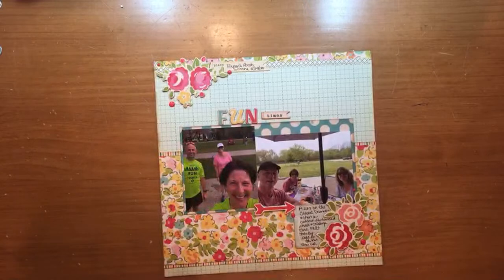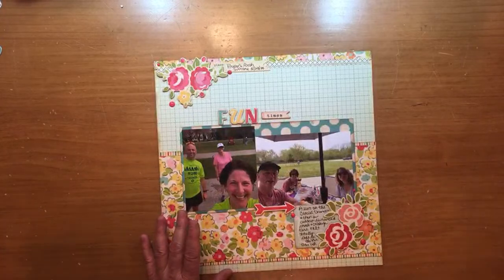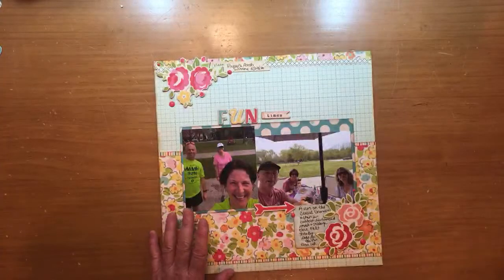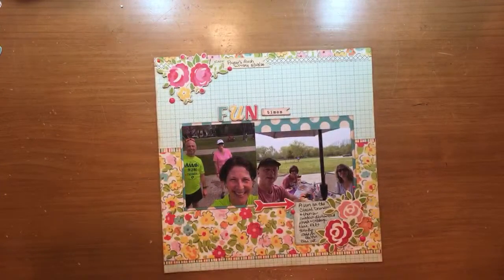So this one, and I can't remember which other one, the layout of my dad and I, are some of my favorite layouts lately. I just love October Afternoon. I miss October Afternoon. So it's cool that I got to use a lot of that.